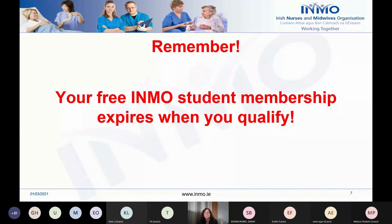Just a reminder as well, your INMO student membership is going to expire at the end of your internship. So you will be falling off membership. So it's not something that you would have had to think about really in terms of renewing student membership year on year. But as you're going to transition into new graduates, it is something to bear in mind, because unfortunately we can't represent you in the workplace or at a fitness to practice hearing unless you're a member at the time of the incident.